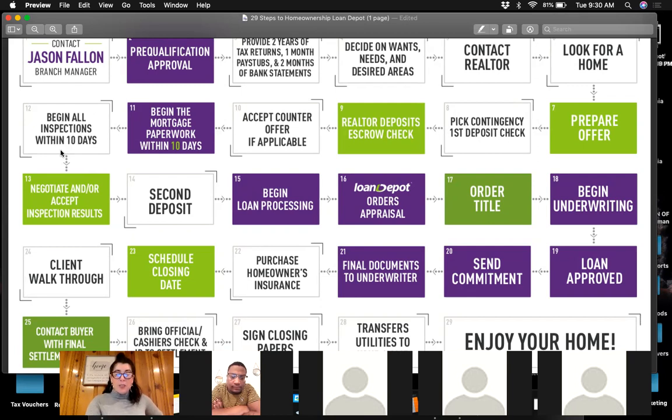Once we have our home inspection, you'll get a report. These reports can be very, very overwhelming. Typically, I've seen 25 pages, I've seen 50 pages, I've seen 75 pages. It all depends on the size of the house and how much they find. It's really important, guys, that you prepare your buyers.